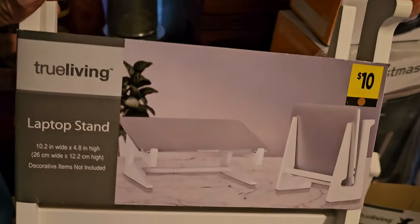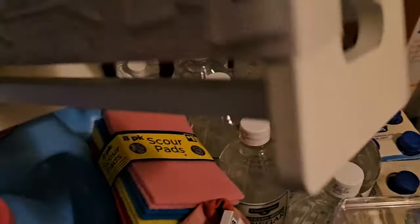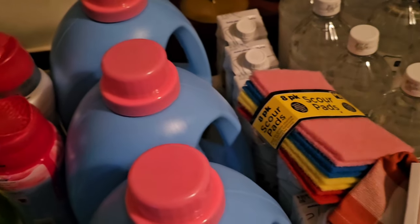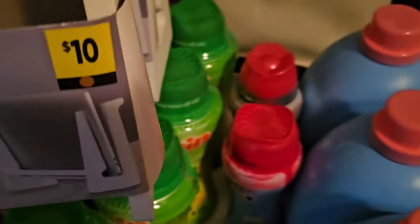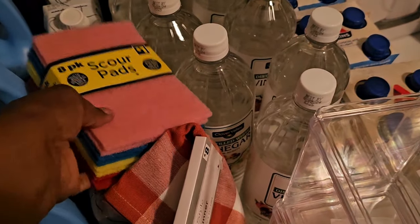This is a laptop stand. You can see that's how it holds your laptop. It's wood. It doesn't have any hinges to adjust. I only got these because I thought it would be great for my grandkids to hold their tablets. But I tried a tablet on it before, even though it says laptop stand, reading is fundamental, that the tablets don't fit. They're too small. They fall through. So we'll probably give those away.